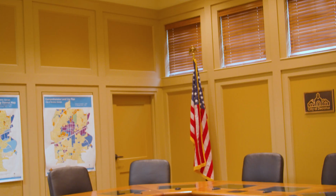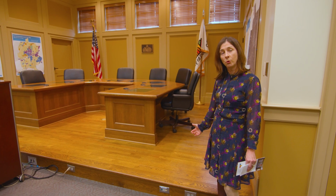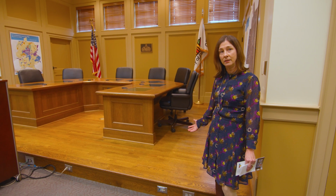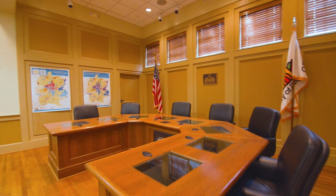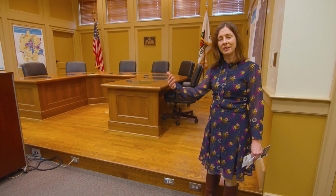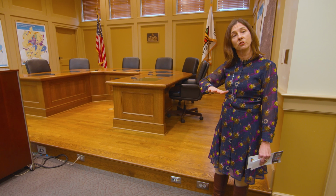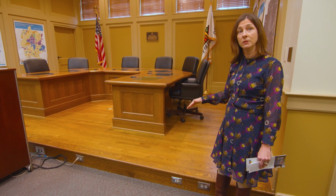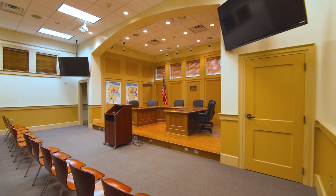This table was specially designed and custom made for this purpose. We knew that we wanted to incorporate technology and AV into this room. But in so many places, cities and counties, we've seen they have computers or laptops that create this barrier between the elected officials and the public. And so we have screens that are embedded into the desk, and that screen is flush with the top of the table. And so we're able to take advantage of technology, but also avoid having some sort of barrier between the audience and the elected officials.